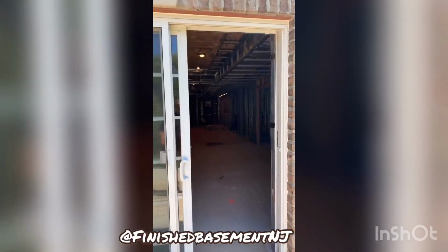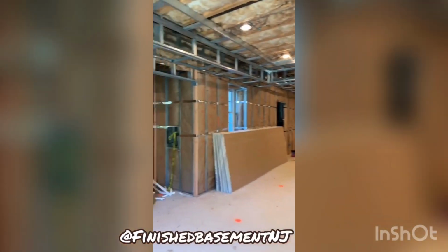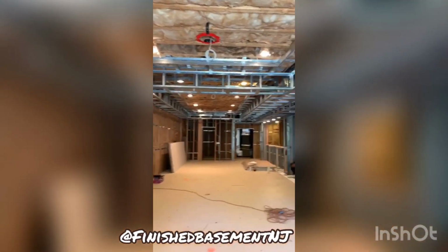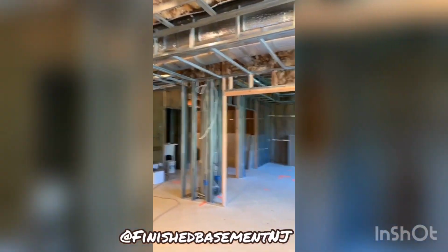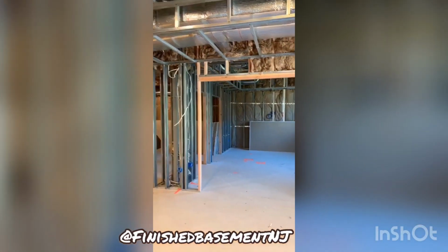All right, we're here in Warren. Real excited about rocking this one. Look at this baby. Beautiful high 10-foot ceilings. This is going to be really decked out with some great trim work. We're doing the first of its kind right here, opening up this entire wall with bifold glass panels.